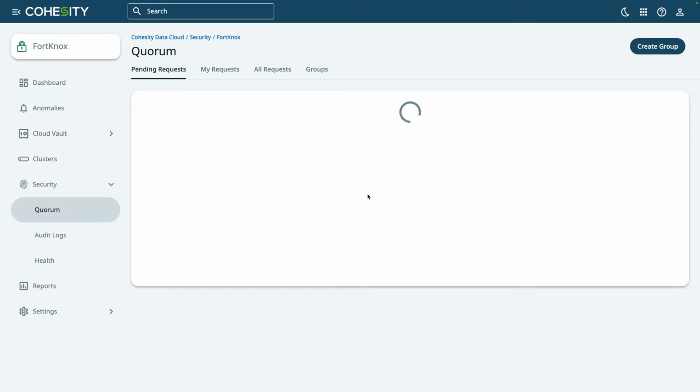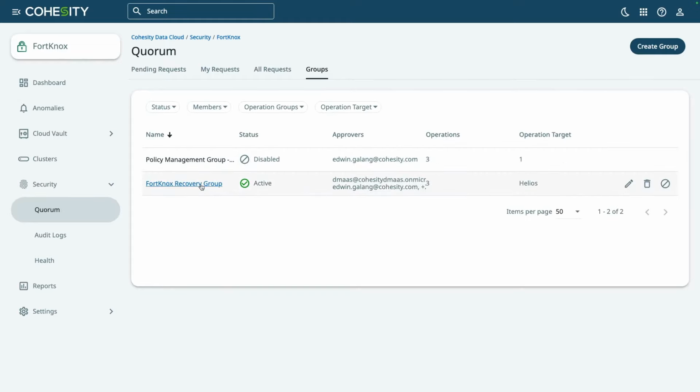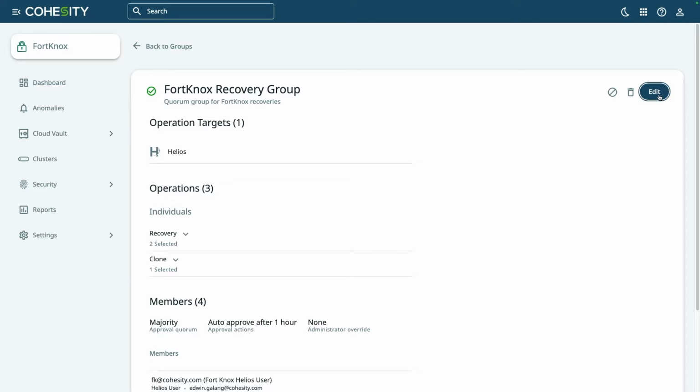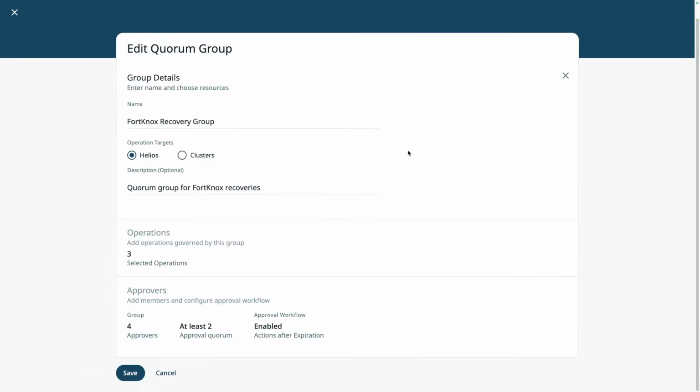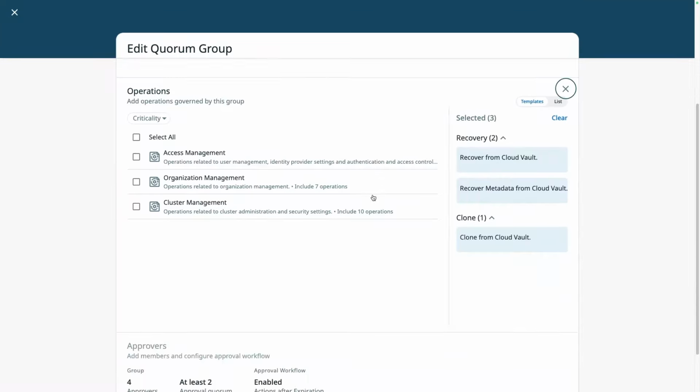When we click on the quorum, it's kind of what it sounds like: in order to have an activity like a recovery go through, you have to have approval from people in that quorum group. Here there's a couple of tabs if I'm doing requests, but let me click on the groups. The quorum group in this scenario is a recovery group. If I drill in on this recovery group, I'm going to edit and show you what it looks like. Within the UI, there are three operations, anything that's recovered from the vault, including metadata. We talk about recovering to another environment or another cluster, where you have to recover metadata, or even cloning. These are the operations managed by this group.